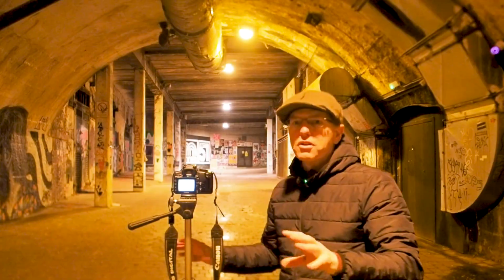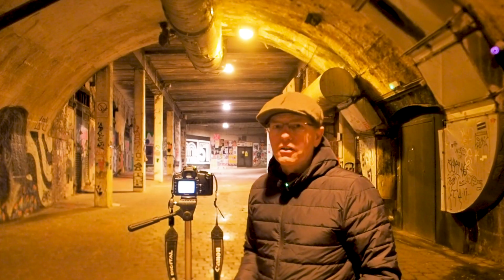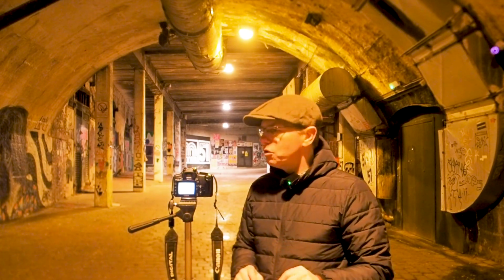This looks cool, a bit of an urban alleyway. It's called the Tunnel or the Tunnels. So yeah, I think that looks like a great shot. Shame there's not a full crowd of kids in here, but you can imagine there would be.